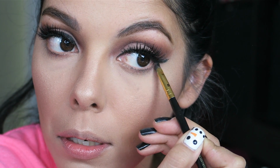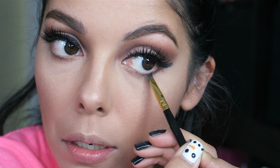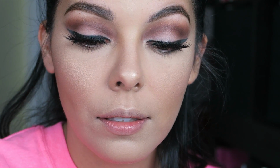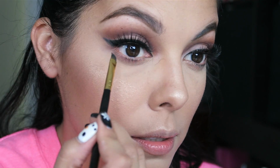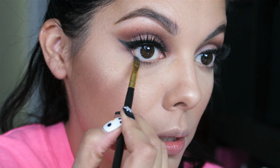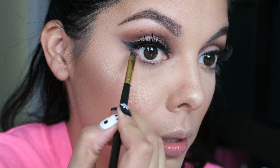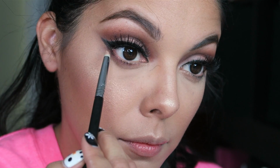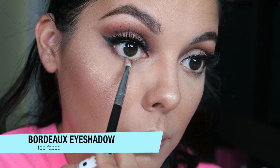Going in with that same gel liner from L'Oreal that I used earlier, I'm just going to connect my winged liner and bring it into the bottom lashes, not all the way, just in the corners, going about three quarters. Don't go crazy with it because we want it to look sensual and sultry and not like you got punched in the eye.